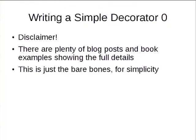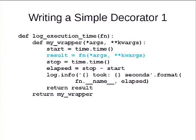And finally, I show you how to write a simple decorator. This is something which you can find all over in blog posts, so I didn't want to go into the full details. But here's our decorator. We're going to call it log execution time, and immediately it starts defining a new object to return, and the new object is going to wrap the function that's passed in.